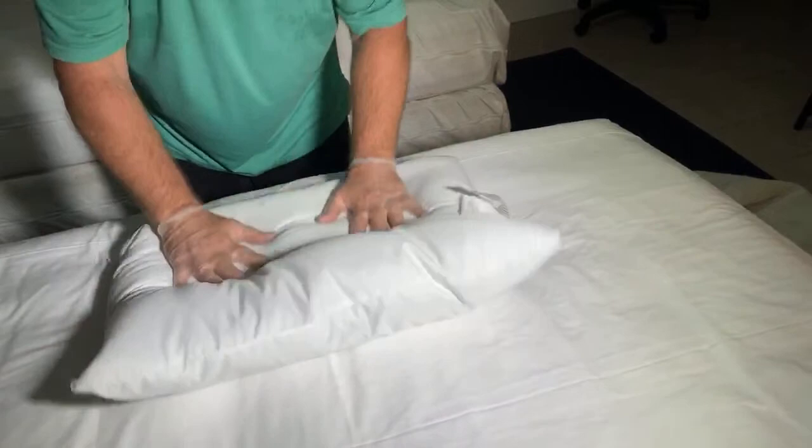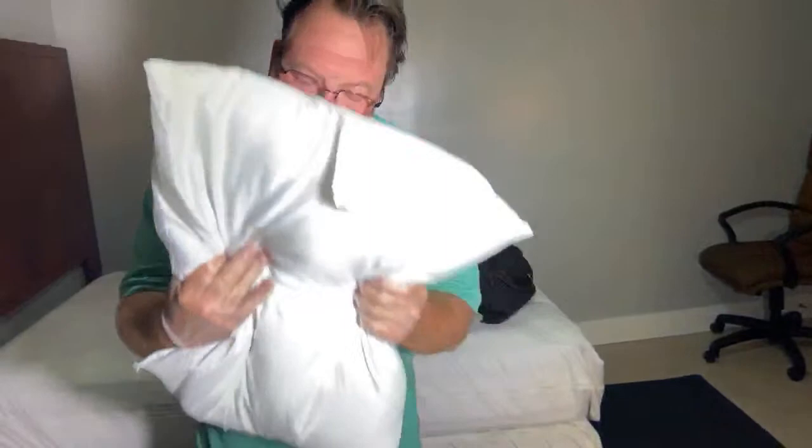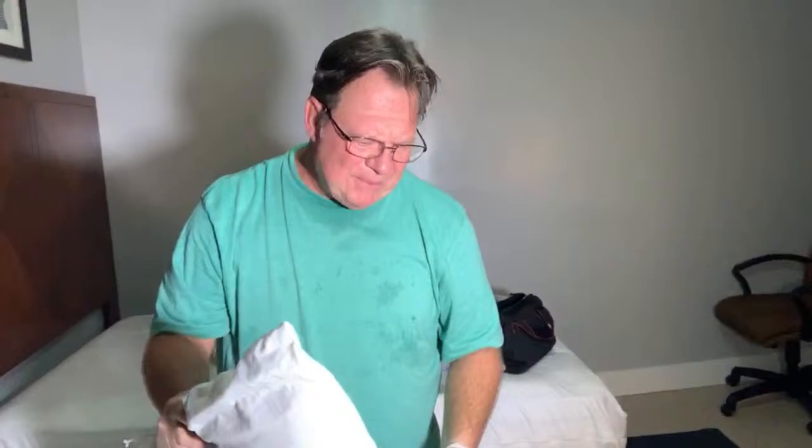Flat. Some stains on there. Stains there. Ugh. The fiber fill is... You can see it's spreading out. There's like a piece here, a piece there. It's not that even anymore. It's like body odor. Yeah, it's body odor. Smells dirty.